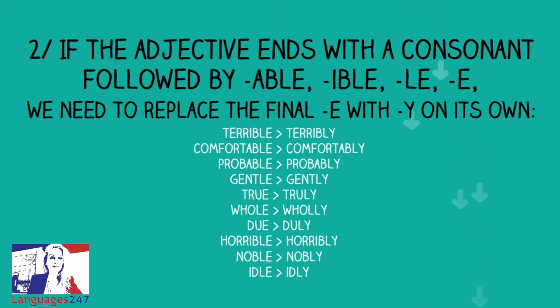If the adjective ends with a consonant followed by le, we need to replace the final e with y on its own. Terribly, comfortably, probably, gently, truly, wholly, duly, horribly, nobly, idly.